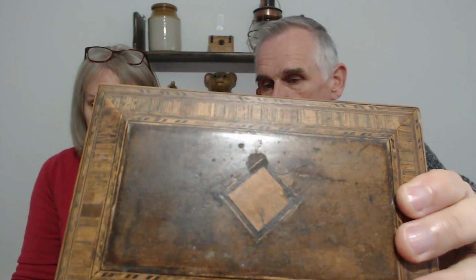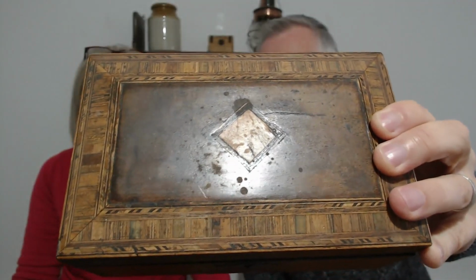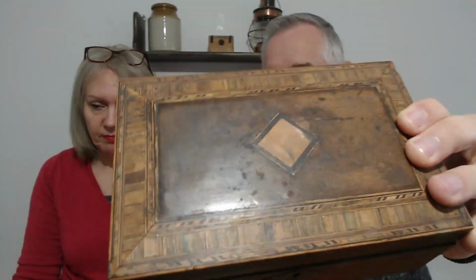Yes. This one is to illustrate just how nice they can be. Now, the thing is, again, there's no key with this, but that's okay because it's open. If it wasn't open, that would be a little bit of a problem and you'd need someone to pick the lock. But what I loved about this one, it's a nice size, and if I can just put it there, you can see all of that lovely bandwork, which I believe is Tunbridge ware of wood. It is a bit grotty inside though.